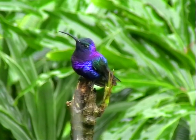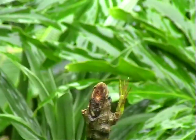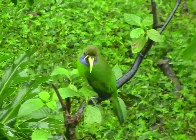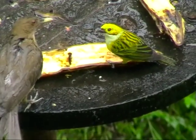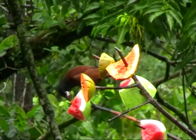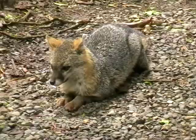One of the most beautiful birds has to be this violet sabre-winged hummingbird. Keeping an eye on proceedings is this striking summer tanager. A prong-billed barbet also feeds. Costa Rica also has its mammals such as this squirrel, feeding amongst the woodpeckers and the green honeycreeper, whilst below there's a grey fox watching.